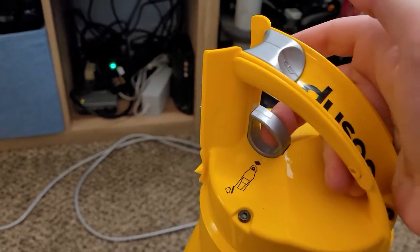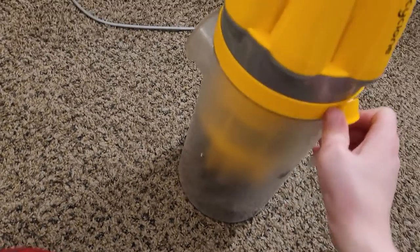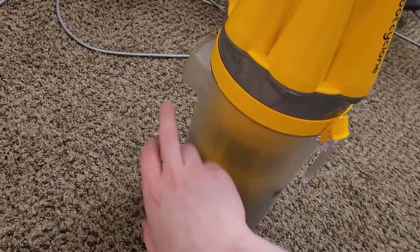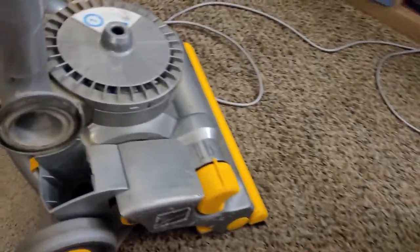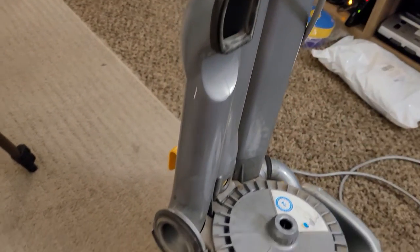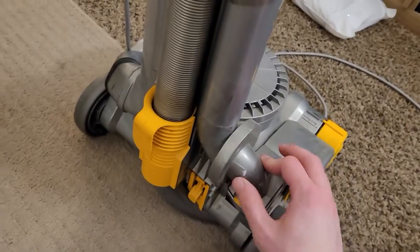The bin empties with this little trigger right here. Make sure it's over a trash can, so I'm obviously not going to do that right now. But just pull that, and this little flap falls down. And once the flap is open, you can press this button to pull the actual bin off and remove anything that's lodged in between these two pieces and reassemble it. It's pretty easy, and I'll go over that more in detail in the maintenance video. Then if you get anything stuck in here, you can just push something down in there like a coat hanger and push it out. That pops right back on. Two clicks, easy to go.